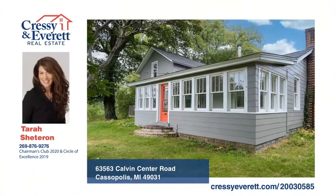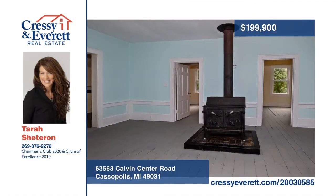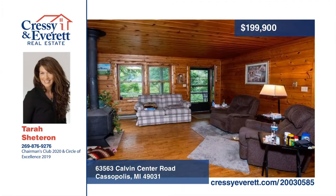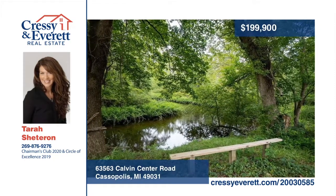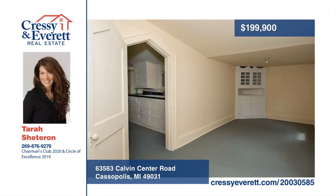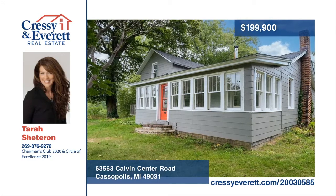Opportunity, investment, and privacy are three perfect words to describe this property. This two-home estate offers an old farmhouse with updates, and a quaint little one-bedroom cottage built in 1988 with a full kitchen, bath, and laundry. Enjoy this gorgeous 13-acre parcel and all the bountiful nature it holds. Christiana Creek quietly winds along one side of the property and offers a peaceful view off the deck of the cottage. This one won't last long. Schedule your showing today with Tara Shetteron.